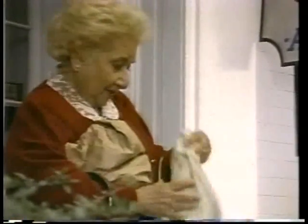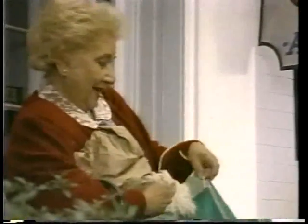If the shawl doesn't look good on me, I can always try it on my old piano.